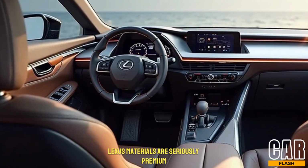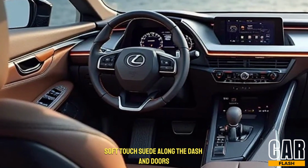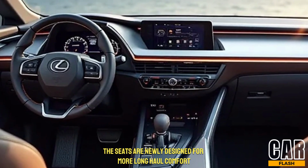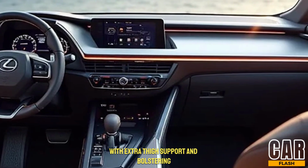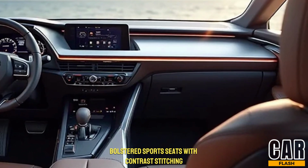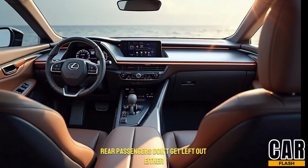Materials are seriously premium. Real aluminum trim, soft-touch suede along the dash and doors, and optional bamboo or open-pore wood inserts depending on trim level. The seats are newly designed for more long-haul comfort, with extra thigh support and bolstering. And if you opt for the F-Sport package, you get leather-bolstered sport seats with contrast stitching and aluminum pedals. Rear passengers don't get left out either.